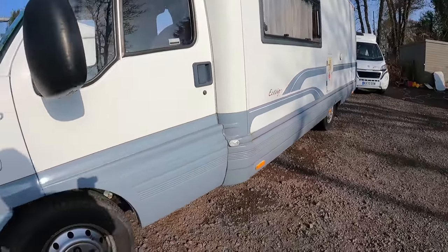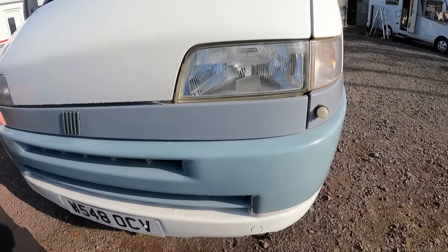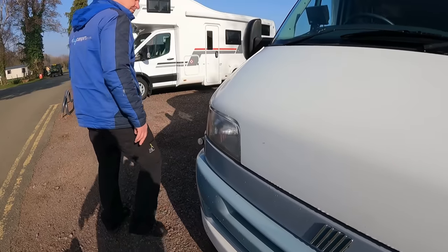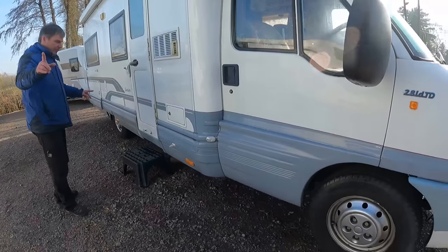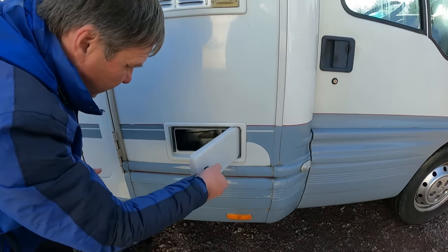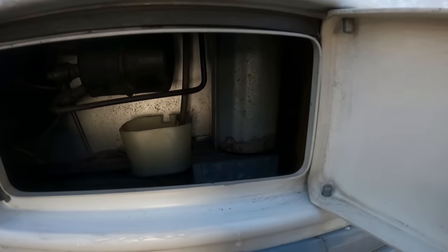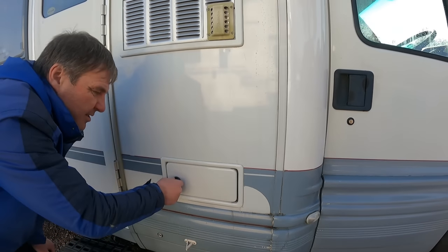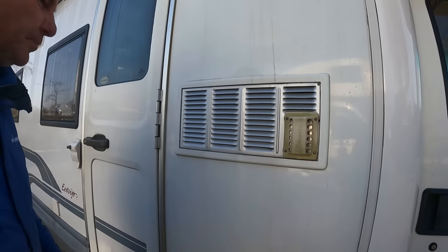Tell you what, all the plastics on the outside are in good nick, aren't they? Just a little bit of fading around, see on here. But what do you expect for a 23-year-old? Now, let me just show you something. It's obviously purpose-built. So, here's your fridge. You can tell it's an older vehicle as well, because that's your flue for your fridge.